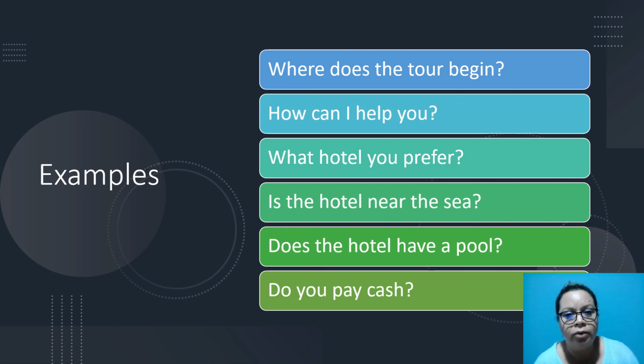Let's remember that if we write the auxiliary does, we are not using the verb with s. How can I help you? How, auxiliary, subject, verb. This is an object. The word has the function of an object. What hotel you prefer? Sorry, that would be what hotel do you prefer? Okay? Sorry about that. What hotel? With what we can use what and the noun next to it. It has to be a noun. What hotel do you prefer?